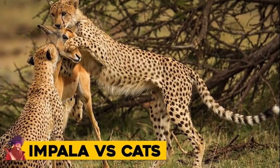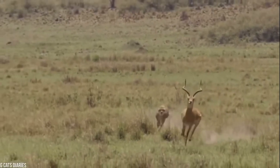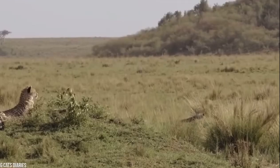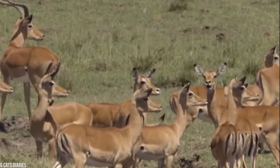Number 6. Impala versus cats. The physique of an impala is a compromise that allows it to be good at both foraging and sprinting quickly. The impala isn't fast enough to beat a cheetah in a sprint, but it escapes the grip of a cheetah often. In our first video, this impala is actually lucky because the cheetah mother is training her young and she's not interfering in the process.